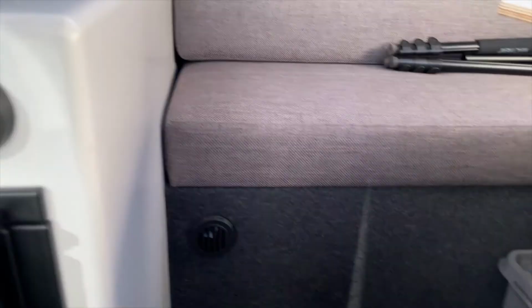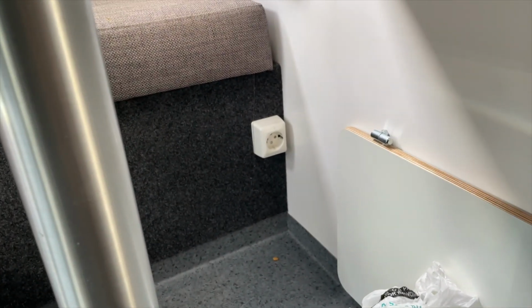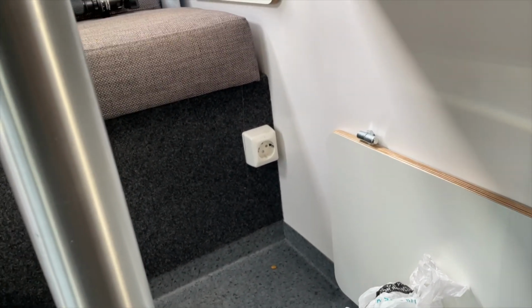What else do we have? Oh yeah, so I'm gonna move this over here. There is a 230 volt regular plug down there, European. So if you're coming from the US, you might have to get a converter.